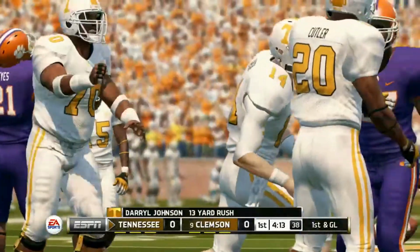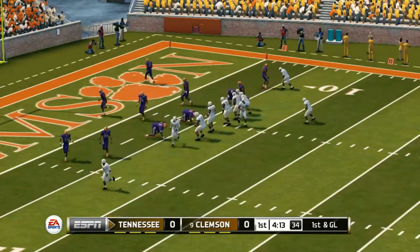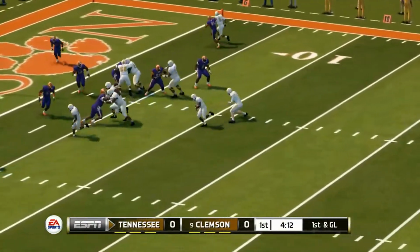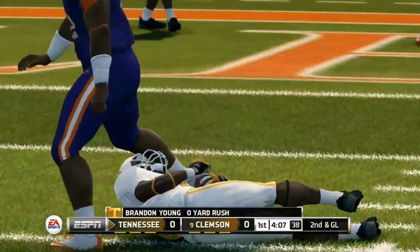The offensive coordinator has to be elated with the way his offense right now has executed. They're not in a hurry, but they're very, very methodical and very consistent with their approach. That's a third first down that they've picked up on this drive. Takes a handoff, tackled for a loss.